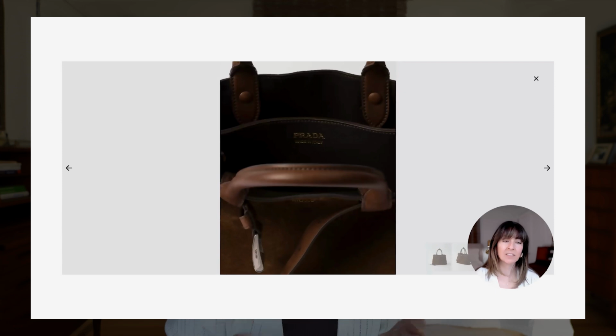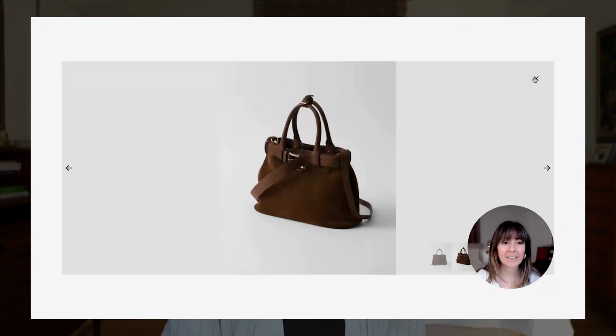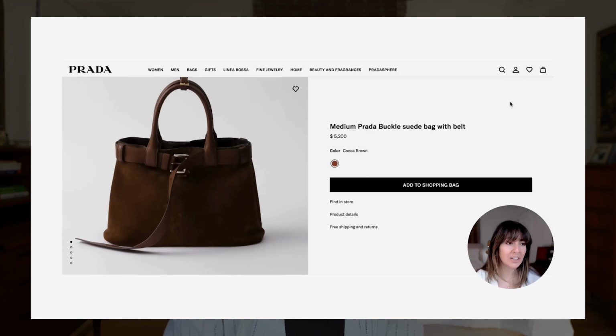The handles are smooth leather. You do have a little bit of branding, but it's kind of hidden behind the belt. It looks very cozy, which I'm all about the cozy vibes for fall and winter. This bag retails for $5,200 in the US, and in Europe, it retails for 4,200 euros.